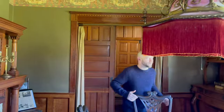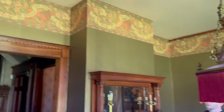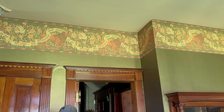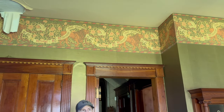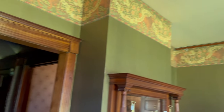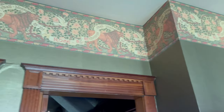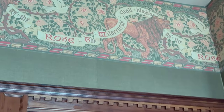There's an informal dining room, but this is the formal dining room. One of the things I love in here is the print of wallpaper border at the top. I believe if you Google it, you can find it. But this is something related, I believe, to the Crimean War. But I really like this design here in the dining room. I like it in here.